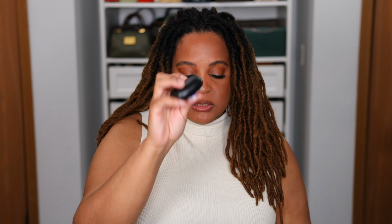Of course, wallet, which is the coin card holder. My phone. RIP to my key ring, yo. It don't close no more. Sad, it's old anyway. Lip gloss. What else? I have keys, earbuds, some eyeballs, and that's it.